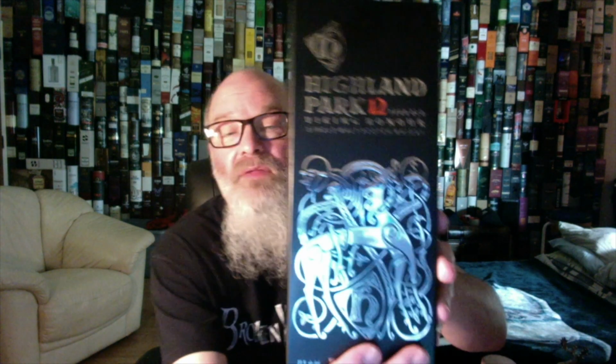Might as well introduce the bottle. Highland Park 12 is, I got too many things going on at the same time. There we are. Highland Park 12 is from the Orkney Islands. Oh, look, they made the bottle much more ornate than it used to be. They put all that Viking symbolism in it and stuff. I'm still kind of lukewarm on that. I mean, it's cute, but they should be able to sell their whiskey on what it tastes like rather than how fancy the bottle is.